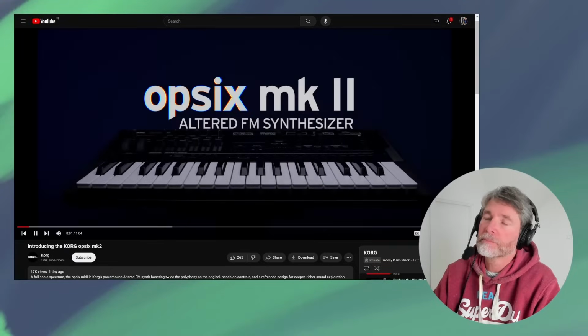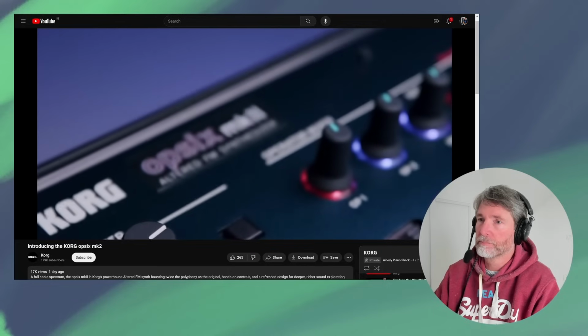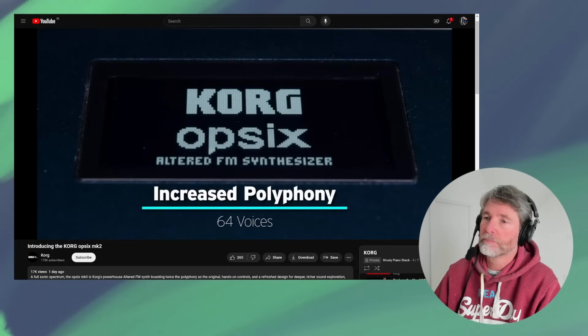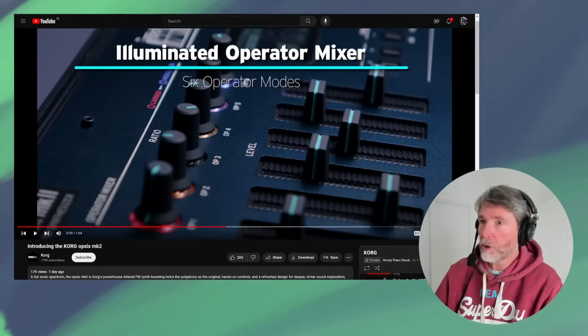Introducing the OP6 Mark II, a full-spectrum sonic powerhouse with KORG's exclusive digital altered FM synthesis. From icy sparkling chimes to fuzzy deep bass, the new OP6 Mark II expands its palette for richer design.